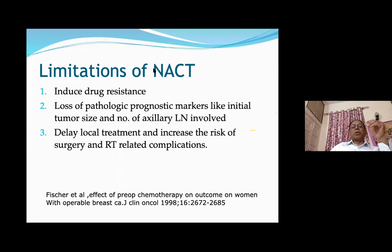that we should offer neoadjuvant chemotherapy to all locally advanced cancers, more than 5 cm, skin involvement, chest wall involvement, nodal involvement, also to triple negative disease, also to HER2 positive disease, also to women below 50. So regardless of the tumor size or nodal parameter, they will offer neoadjuvant chemotherapy to any tumor with aggressive histology and age below 50, pre-op therapy. So these are some of the arguments.